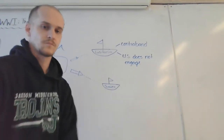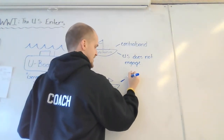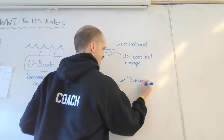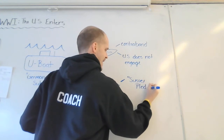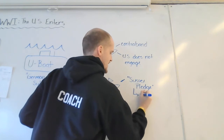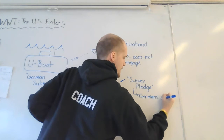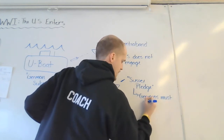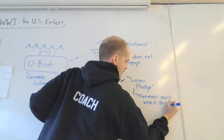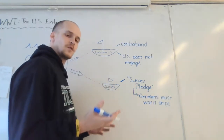Woodrow Wilson, once again, demands an apology and wants them to sign the Sussex Pledge. And the Sussex Pledge says that Germans must warn ships before they blow them up. The Germans agree to do this.